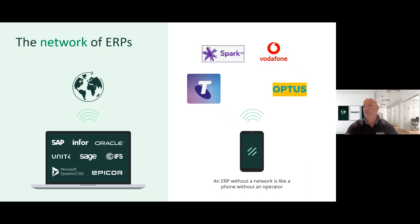Some of us might be on Optus. For those in New Zealand, you might be using Spark. But actually, regardless of that, the opportunity for us to be able to connect with others is seamless, and you don't even know that you're using a different network. And that's how we like to see ourselves in terms of the role that we play at Pagero, and doing that for software, doing that for ERPs.